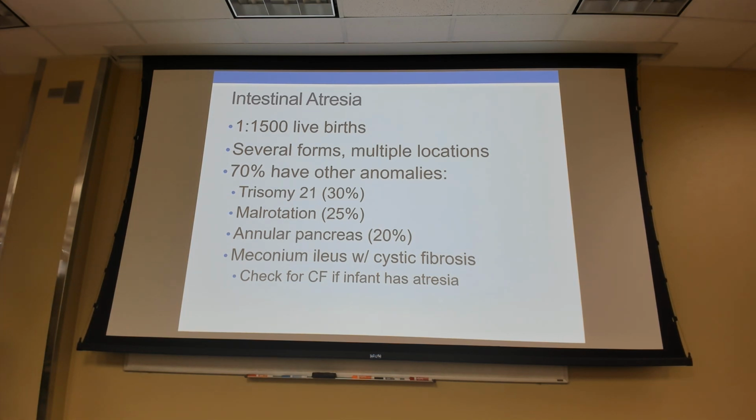So if you see anything on a board type question that has intestinal atresia, you're like, well, if some of the intestines didn't form, what else didn't form correctly? That should make you think something else is going on here. So typically, it will have some sort of malrotation. You can go with a genetic anomaly, so T21 is one of those. And it can be one of the places, because things didn't form, is it wrapped around the head of the pancreas. So we have an annular pancreas.